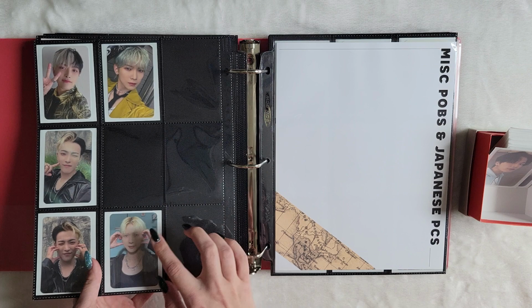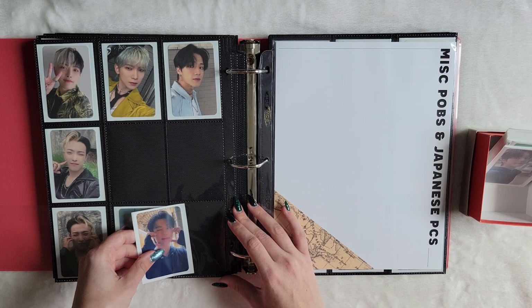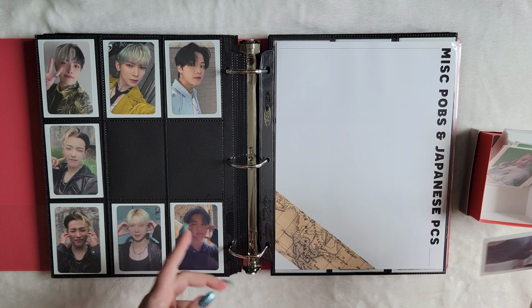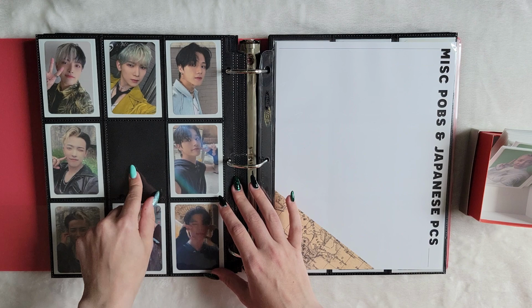Okay, and now we got Wooyoung. I wish the lighting on this was better, because I love the cheek hearts. I think they're so adorable. Wooyoung's is just so dark on his face. But she was standing in a different direction where the sunlight was actually on his face. And then here is K-pop store. Yep, so just missing that Yosung, but I will get him shortly in the mail.